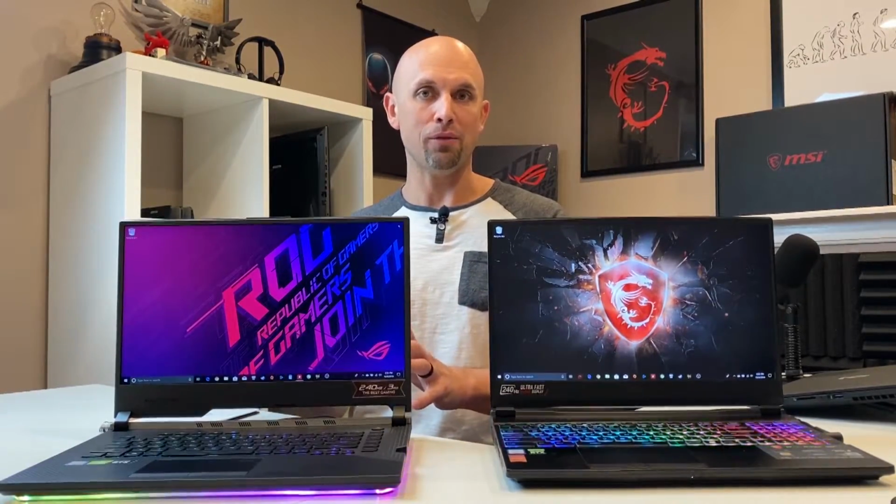Now, when it comes to the battery life, huge win for ASUS here. That extra hour of battery life, these are laptops offering portability. The more battery life, the merrier, and that is a huge win for the Strix. All right, let's proceed.